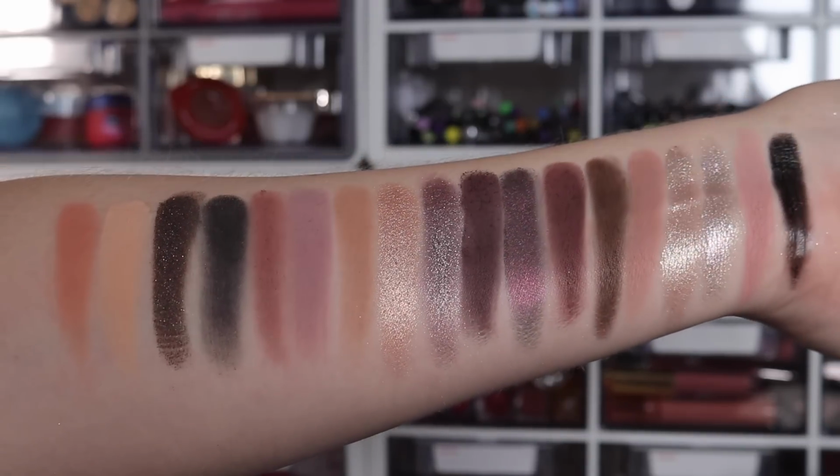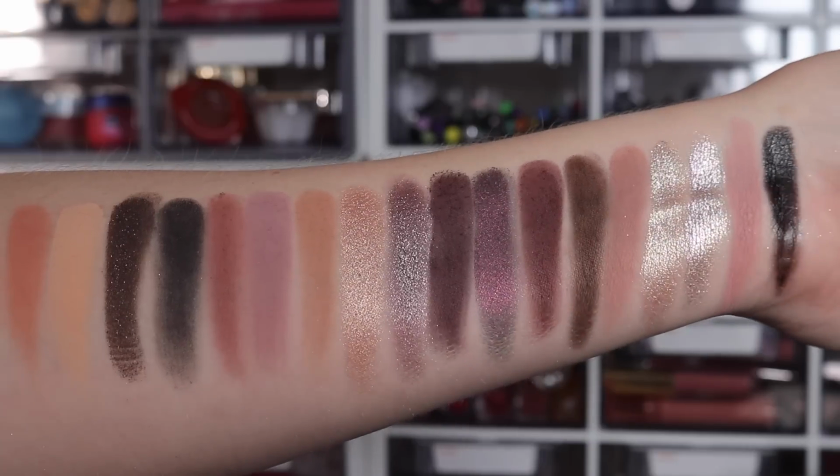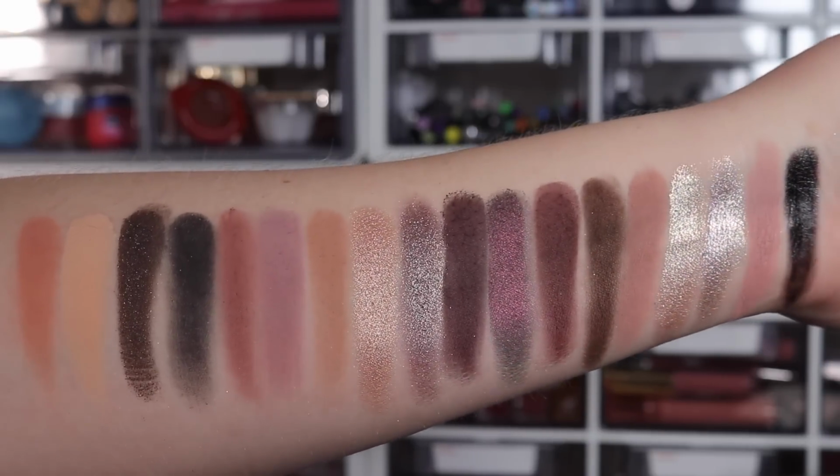There are some really nice mattes. I've really been loving the mattes. I feel like these big Huda palettes that come out for holiday, they really are the best quality. I just think they're really nice, and I've told myself I'm not gonna sleep on them anymore. So I'm really glad that I have this palette. I do quite like it.